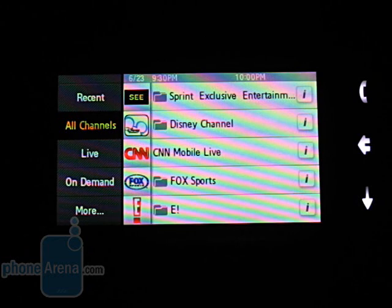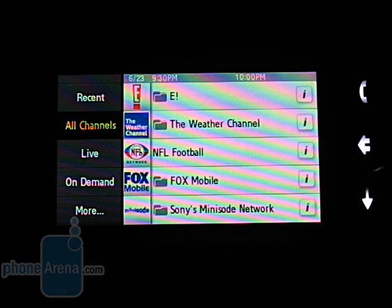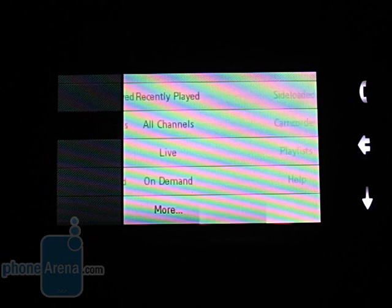Here we have the channel guide, where we have all the different channels available. We can scroll up and down to see what's available. If we go back to the main screen, we can go to the My Videos tab, where we can see side-loaded videos.